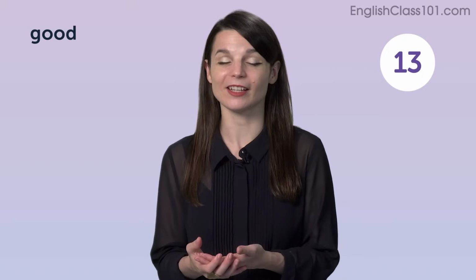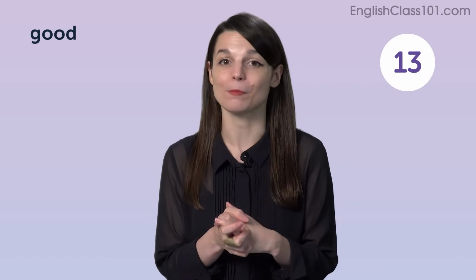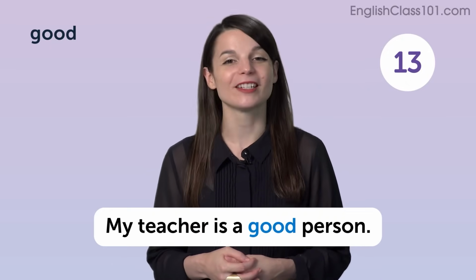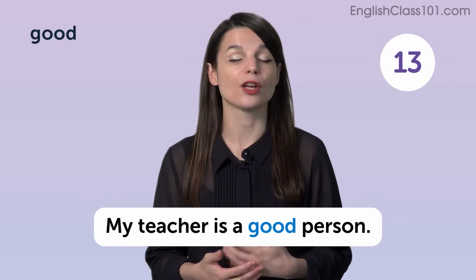Good. So good is the opposite of bad. You can use it when you want to express that you like something or that you think something is positive. My teacher is a good person.